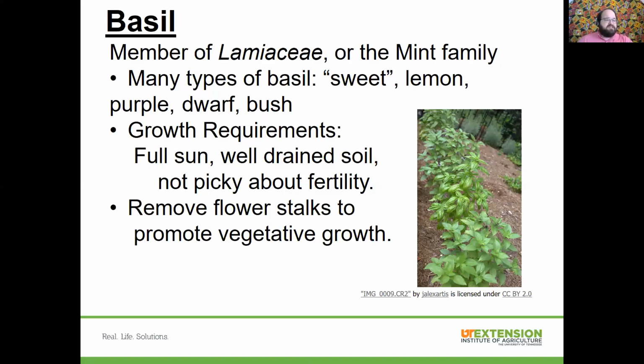There are many types of basil, as many as you can think of, and then you'll find a few more. So there's different scented ones, such as lemon. There's different colors. There's ones that are stronger in flavor, some that have enormous leaf size, others that are very small. So just a whole variety of possibilities with basil. Again, general terms: full sun, well-drained soil, not picky at all when it comes to fertility. And we do want to make sure we're pulling out those flower stalks to promote vegetative growth as they grow in the garden.